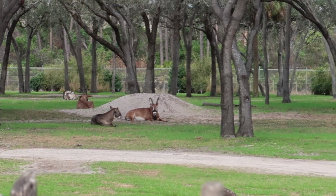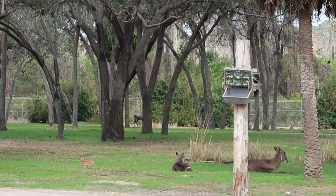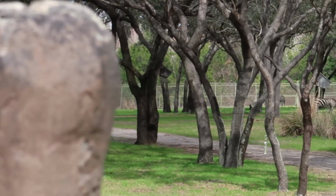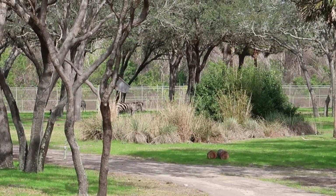There they are. Also, if we just kind of turn a little bit, what is that? I believe that's a Thomson's gazelle way off in the distance. And then, oh, there's a pole. There's a zebra out there. There he is, hiding in the grass.